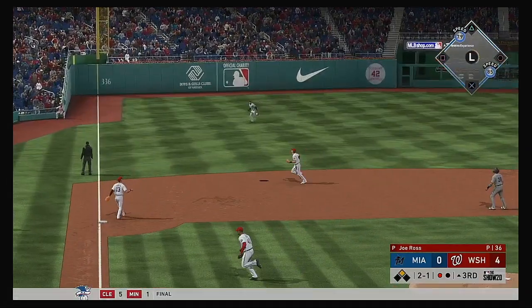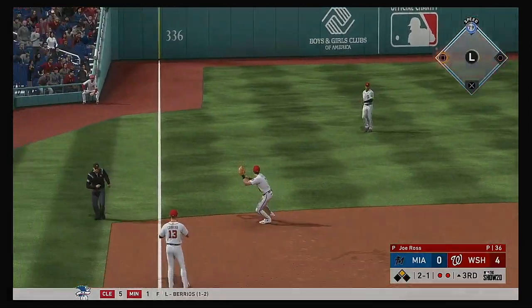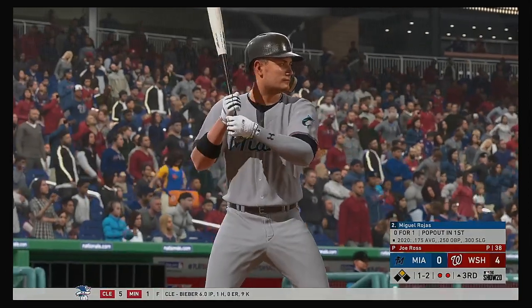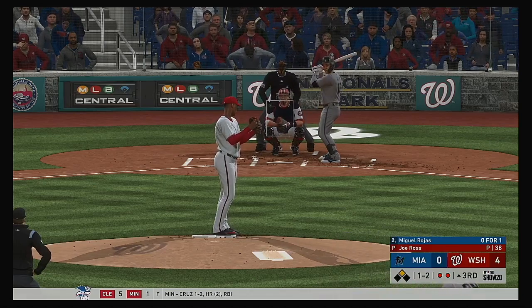Skied in the air to straightaway left. Soto will get there with ease as he puts it away for out number 2. Settling in now, Miguel Rojas 0 for 1 after a pop out in foul territory his first time through.